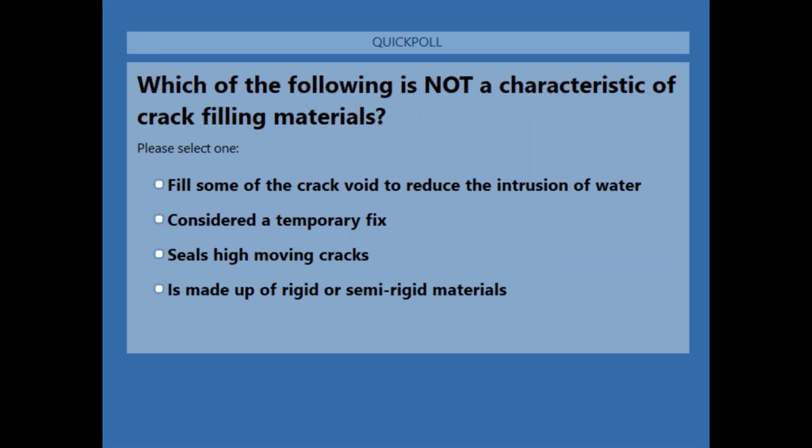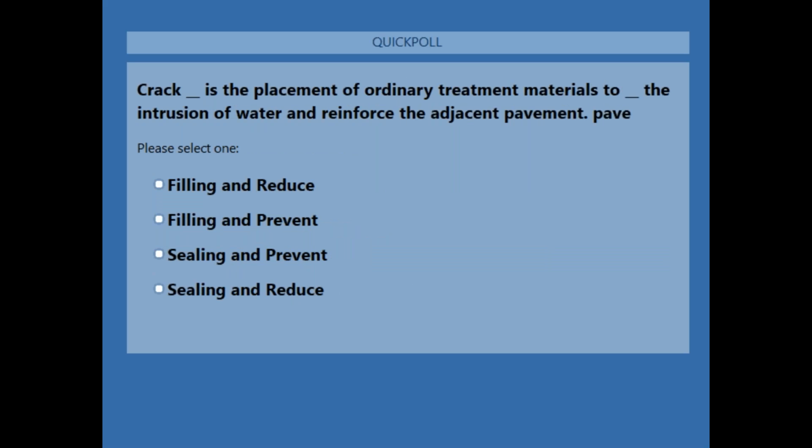Okay, we got one more question. No, yeah, I think this is the last question. Question is, crack blank is the placement of ordinary treatment materials to blank the intrusion of water and reinforce the adjacent pavement.